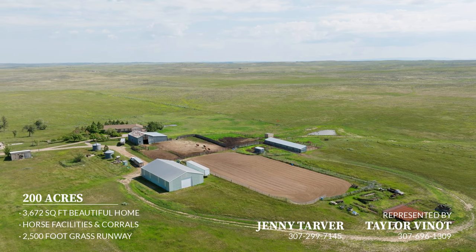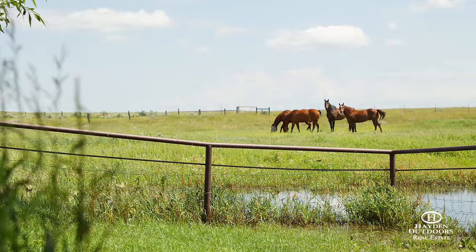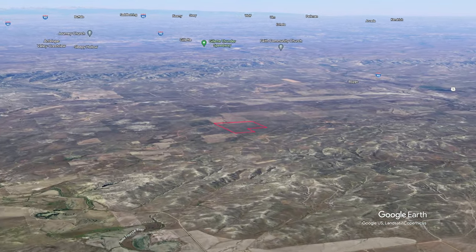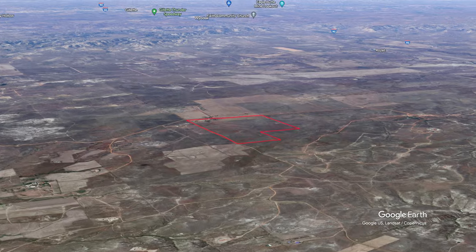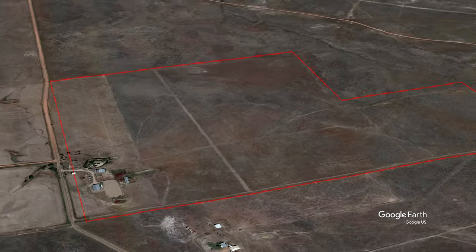Peaceful and comfortable living is found in abundance on this incredible classic Wyoming property, totaling 200 deeded acres, located just over 20 miles east of Gillette, Wyoming. The average elevation in this area is about 4,400 feet, consisting of high plains with gently rolling hills. The topography on the property holds native grasses and seasonal reservoirs that provide good feed and additional water and cover for livestock and wildlife alike.